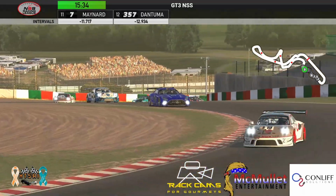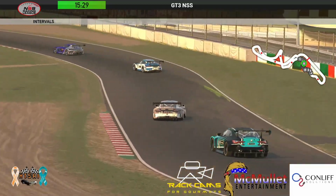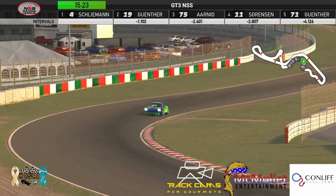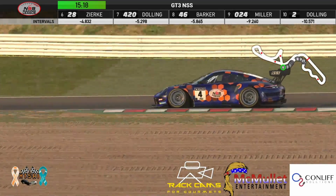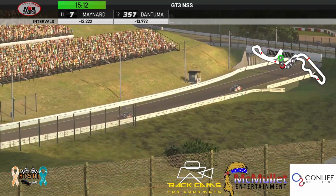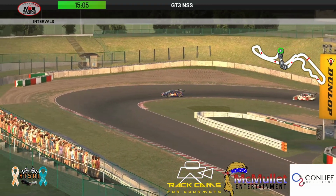Max Gunther sitting in second, Yuho back in third, Nick Sorensen in fourth, Yannick Gunther in fifth. No major changes for position, nobody charging yet. Giancarlo just set the fastest lap of the race, a 1:56.98. In practice and in qualifying, Giancarlo was the only driver to get under the 1:57 mark.